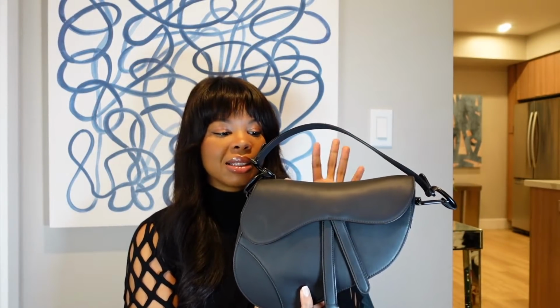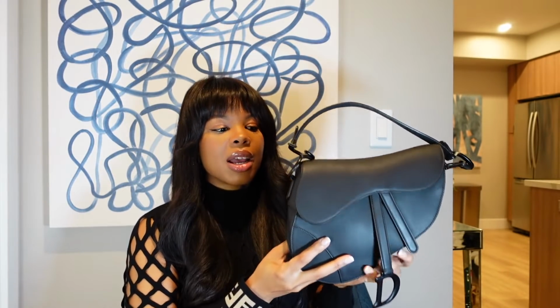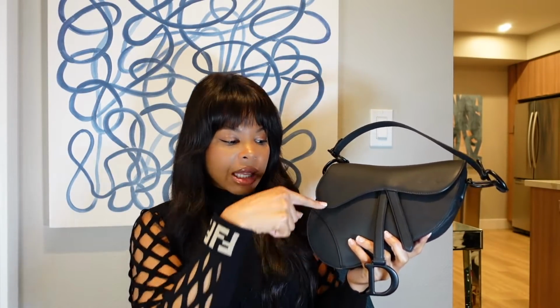And the things that it does hold, it's almost like you have to play this game of Tetris to get it to fit in here because it is shaped like a saddle. And it's just very weird the way that you have to configure things on the inside. And then the things that do go down here just drop all the way down on this side. So again, it's just kind of a mess to deal with.